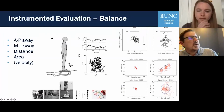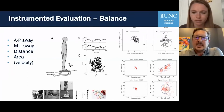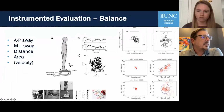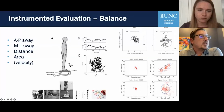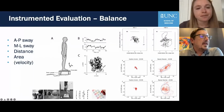So today we're going to focus, among all these tests, on instrumented balance information. And again, just a very quick review about some of the metrics that we discussed. This is an example of a force plate, and the 2 force data streams that come from that, both in the X and Y axes, medial, lateral, anterior, posterior axis, and the stabilogram that results from that.